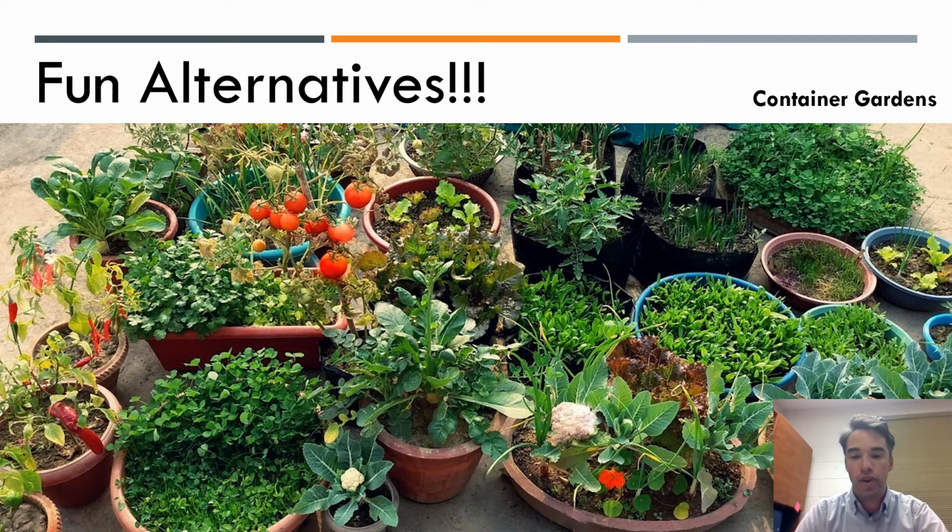You can plant them with herbs and spices, different fruits and vegetables, and you can still grow them year-round. Rather than just having a raised bed, you're growing it in fun, different colored pots and size containers.